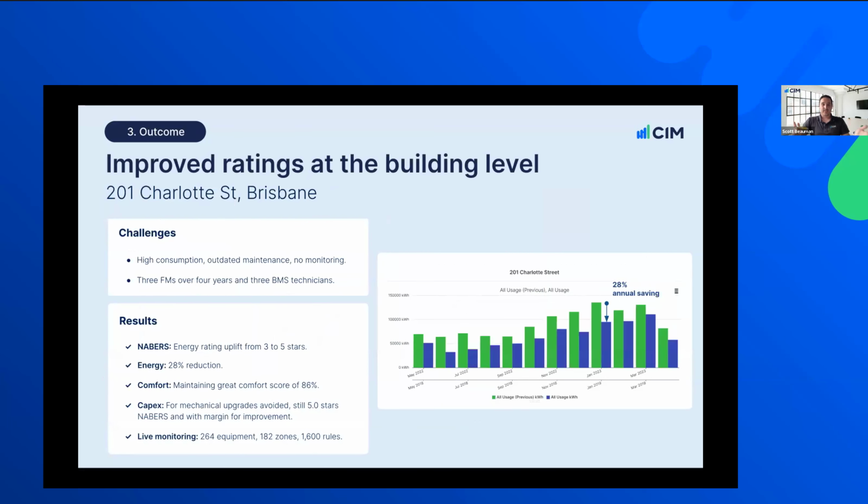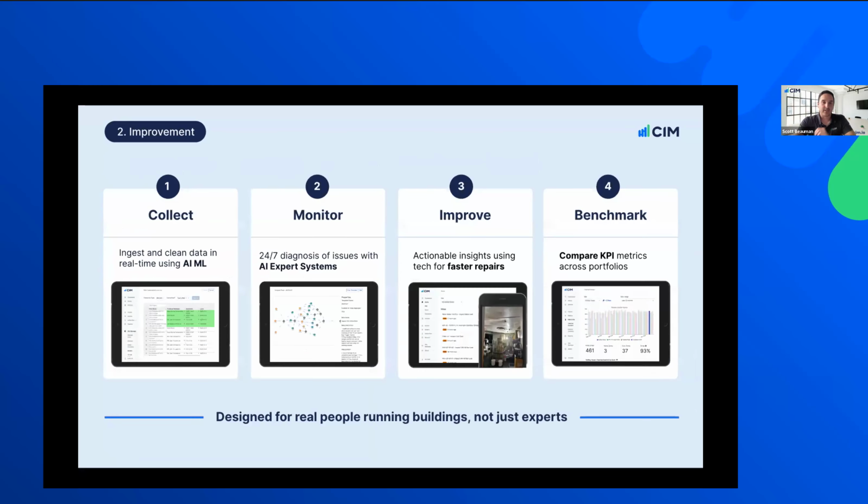This is a quick example that I've got up here, a building in Brisbane, Australia, that we've worked with. A couple of the challenges, and these are challenges probably everyone on the call is familiar with: high consumption, we don't know why, we don't know where it's going. We've got people on the ground once a month having a look at things, walking around, sticking their heads above ceilings, but not really a coordinated effort. In terms of the stakeholder and the supply chain, there's been a bit of FM movement, a couple of different contractors coming in and out of the place, and not a lot of continuity.